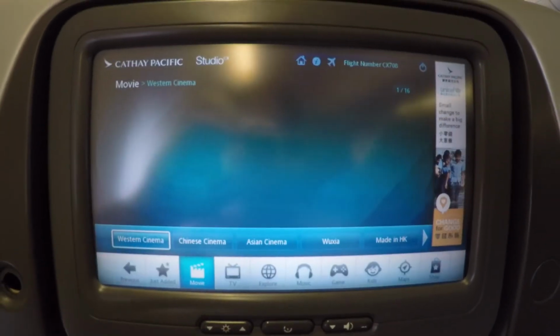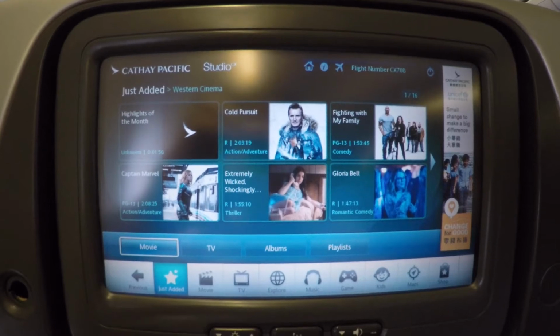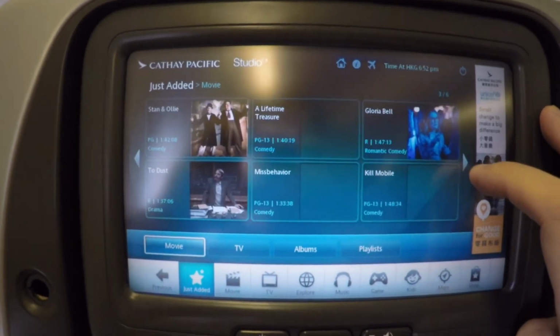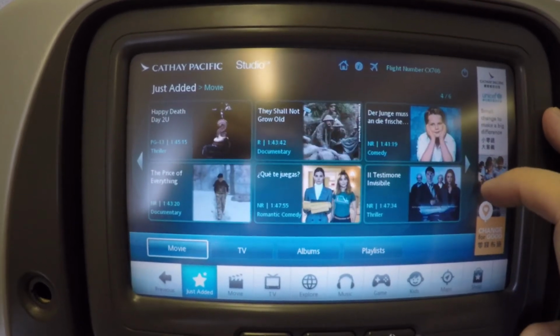So let's have a look at the entertainment system. First, you have a choice of movies, the recently added. You have about 6 pages of those, so it's about 30 different movies.